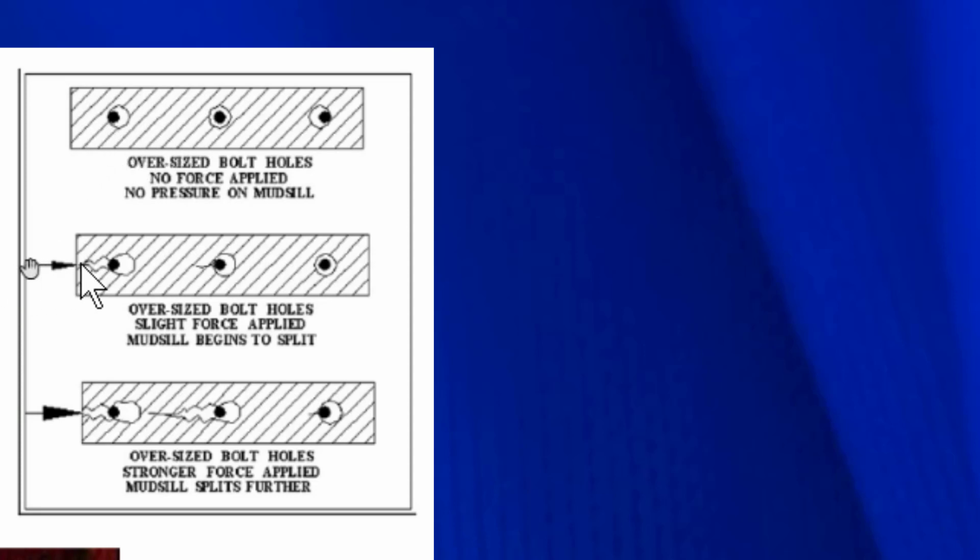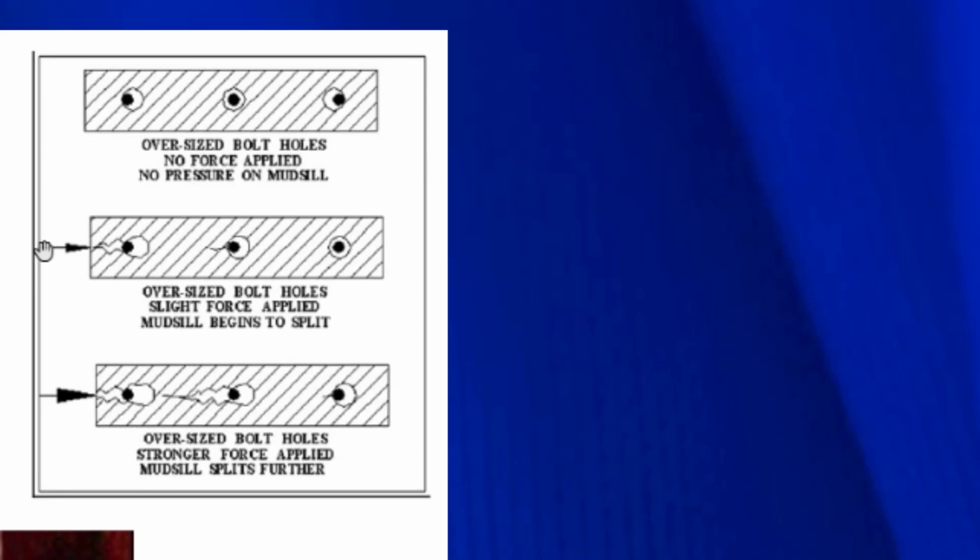Now the earthquake comes this way. It pushes against this one first because it's touching the wood, and then it pushes this one, it butts up against the mud sill right here, and then this one isn't doing anything. And then finally what happens, all the holes start to crack. They're all resisting the earthquake force at that time, and this is the sort of damage that can occur.